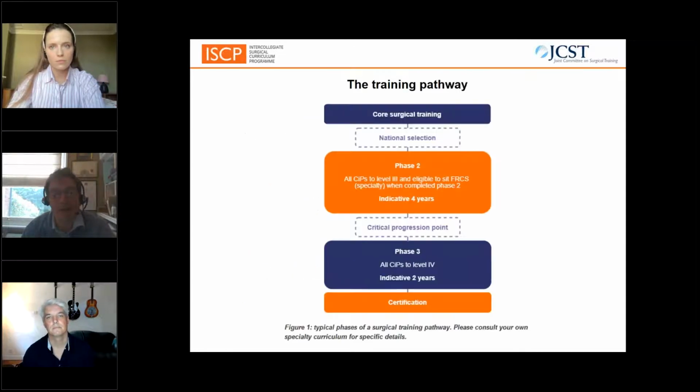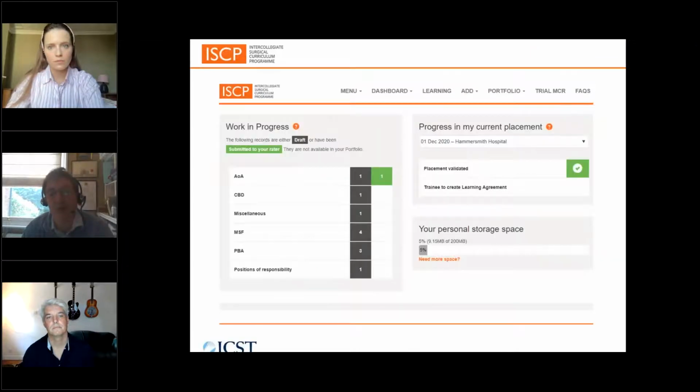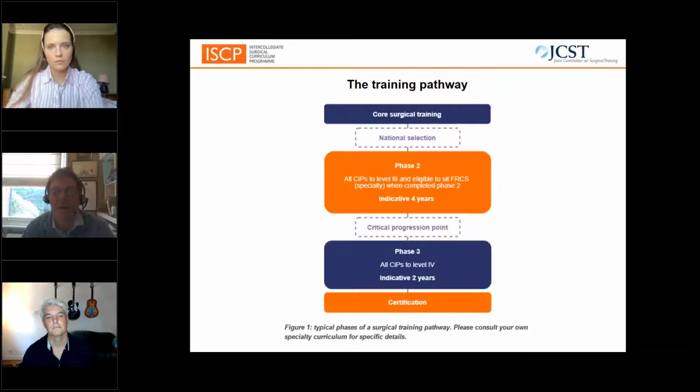The training, as I say, is fixed into 3 phases. Phase 1 is core training. There's a little bit of crossover in relation to cardiothoracics, because phase 1 includes what would have been ST3 and ST4. But core surgical training is essentially phase 1, which would be indicative for the majority of people at 2 years.